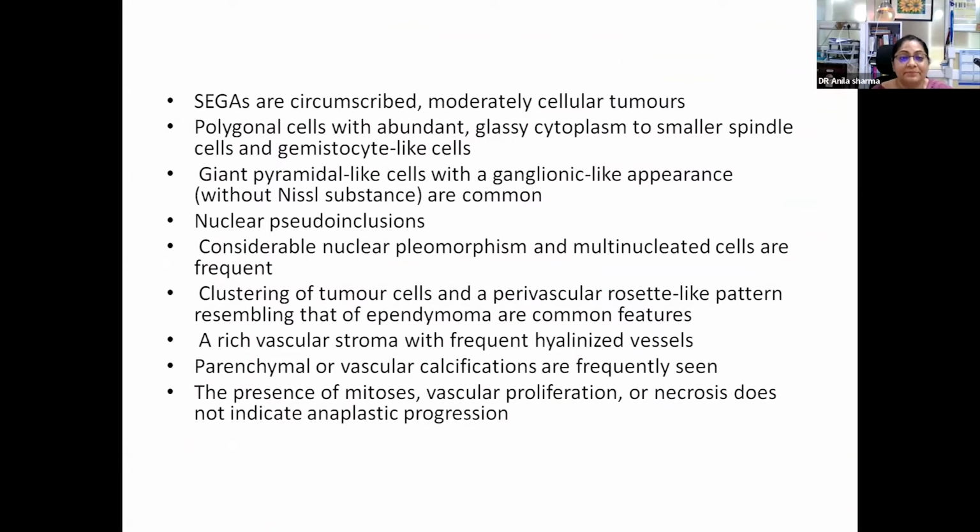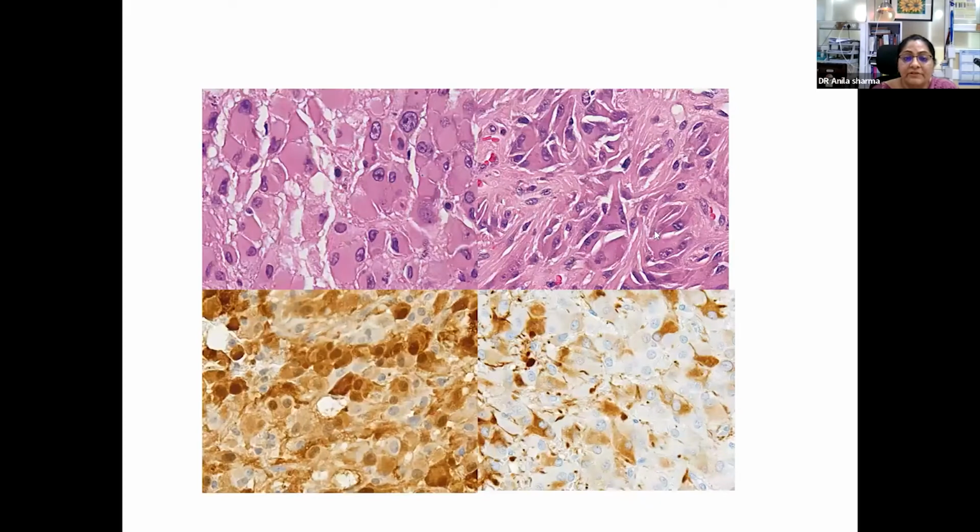So like I said, they are circumscribed and they can be moderately cellular. The cells are polygonal and with abundant glassy cytoplasm, or they can even be spindled and they can be like gemistocytes. And there is considerable nuclear pleomorphism and multinucleated cells can be seen. And the parenchymal or vascular calcification are frequently seen. The presence of mitosis, vascular proliferation, or necrosis does not indicate anaplastic progression in a SEGA. So this is how a SEGA looks.